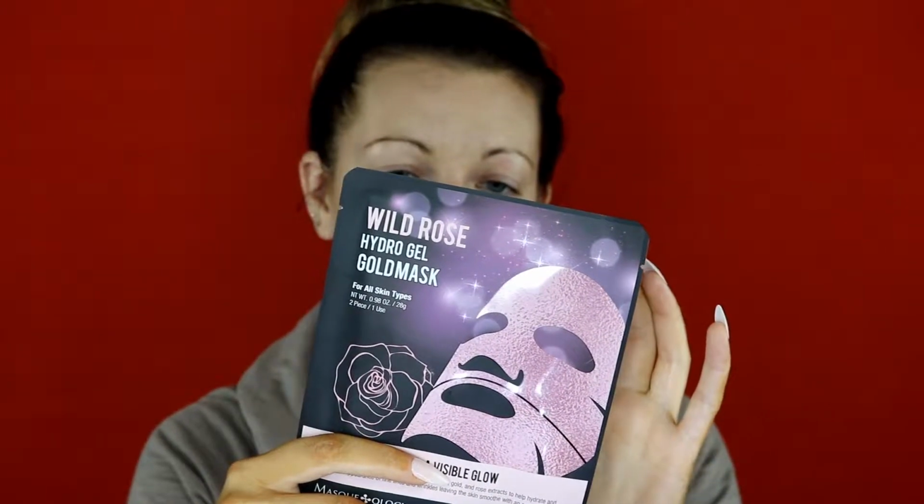The Wild Rose Hydrogel Gold Mask is formulated with ingredients such as gold, collagen, and rose extracts. It penetrates deep into the skin to give real results in just 20 minutes. The gel mask hydrates and reduces the appearance of redness while soothing irritated skin, helps minimize the pores while reducing fine lines and wrinkles. Directions: wash your face to remove makeup and environmental toxins, gently unfold the mask in place on your face, adjust the eyes, nose, and mouth openings, relax for 20 minutes, remove the mask from your face and discard, no need to rinse, massage the remaining product into your face and neck.